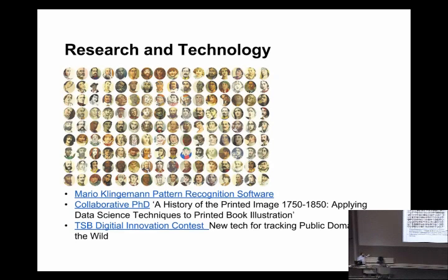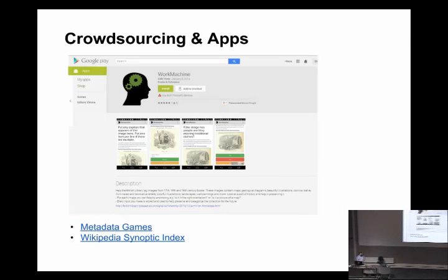We've also got work with the TSP Digital Innovation Contest to try and track down how public domain works are used after the fact, because there's no sense in putting up barriers saying please sign up before they've even done anything. We're trying to work with gamification, and we've also had a fantastic response from the Wikimedia Commons community, who have built synoptic indexes for the books and done a lot of the groundwork in deduplication, and also in finding which plates are present in which books and which uses they can find in Wikipedia itself.